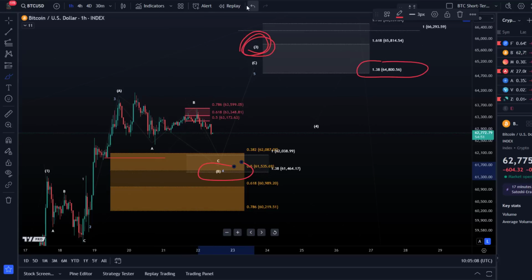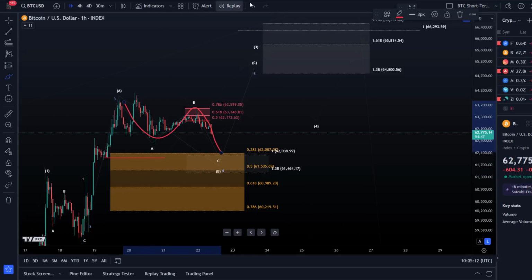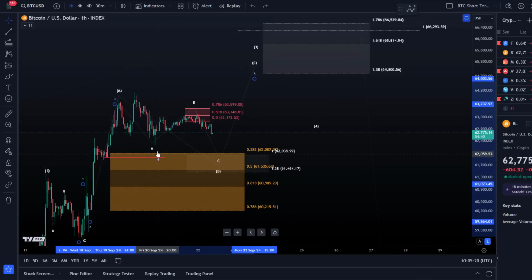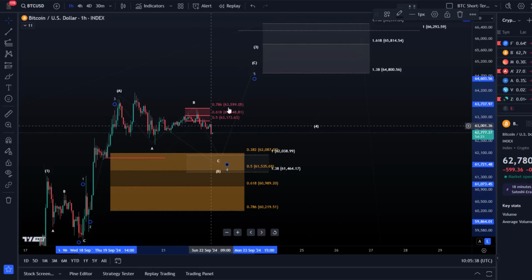I told you yesterday it's my best guess that we do this ABC, because the correction was already large enough to be called wave 4, for example. So this could have already bottomed, but the move up from the 20th of September low, from the Friday low, was very, very corrective. We saw clearly that this was only a corrective rally, weak in momentum. So all I did was to add that standard resistance area where we'd normally expect a rejection.